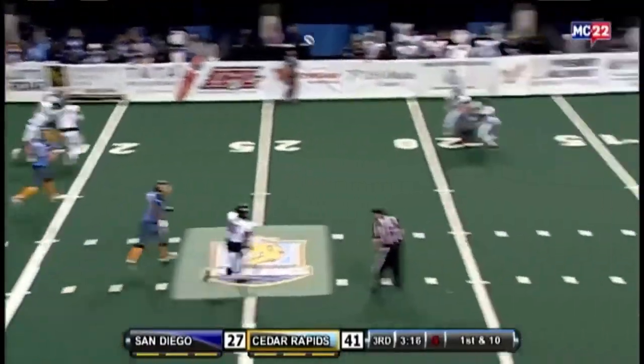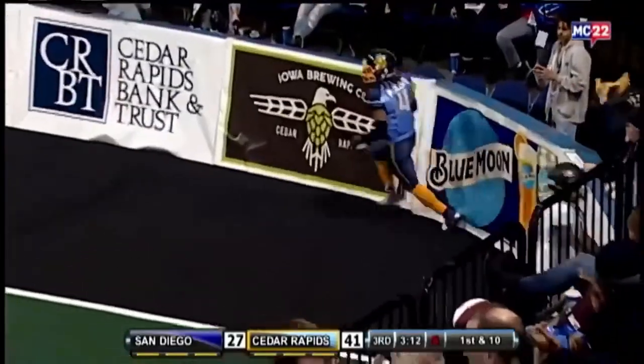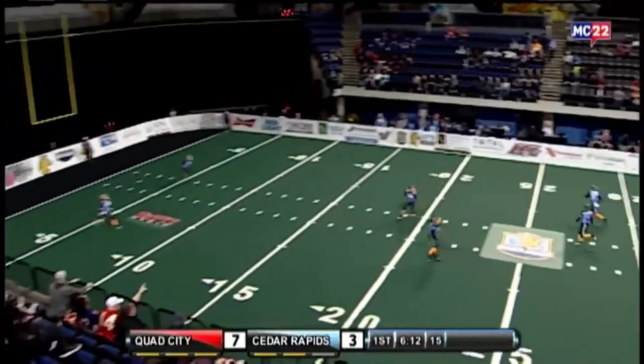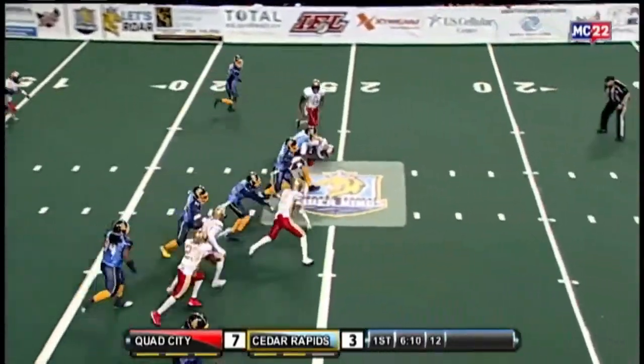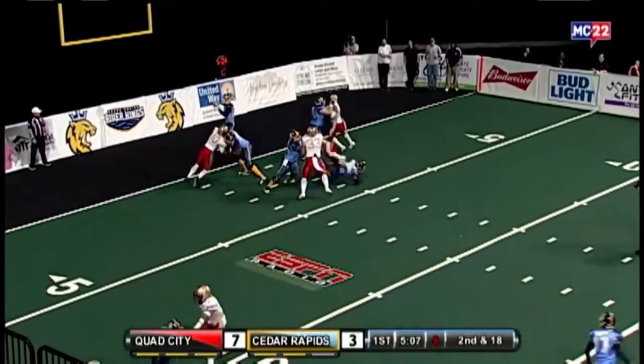And he has to roll away from the defender and throw back across his body. And he's got a man wide open for the touchdown. Khalif up there, he's become a little more instinctive on it when he's up. Cedar Rapids with a big move up, second down and 18.